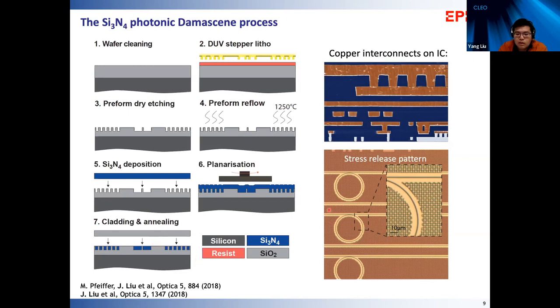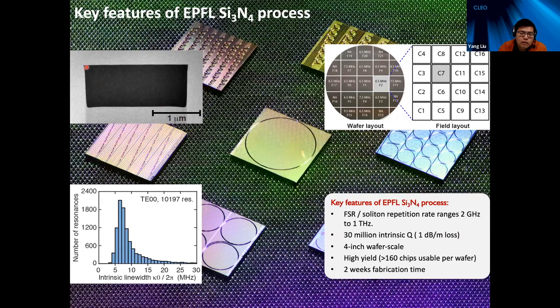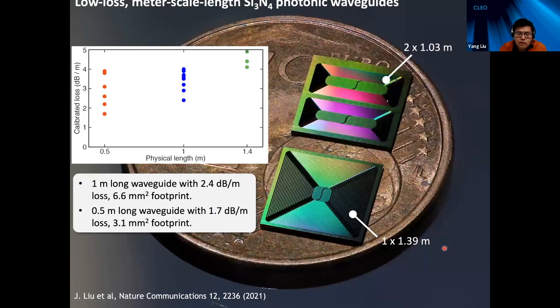In the meantime, in order to get rid of the stress-induced waveguide cracks, we use stress release patterns in this same platform to avoid this issue. So in the end, in this platform, we can achieve very thick silicon nitride waveguides with a well-controlled cross section. That allows us to have very flexible dispersion engineering. In the meantime, this process at EPFL is compatible with 4-inch wafer-scale fabrication, which allows us to have very low loss over the entire wafer. For the best performance, we can even achieve around 6 dB per meter, 6 megahertz, intrinsic Q, which is approaching 1 dB per meter loss. So this really lays the foundation for the work shown in the next few slides.